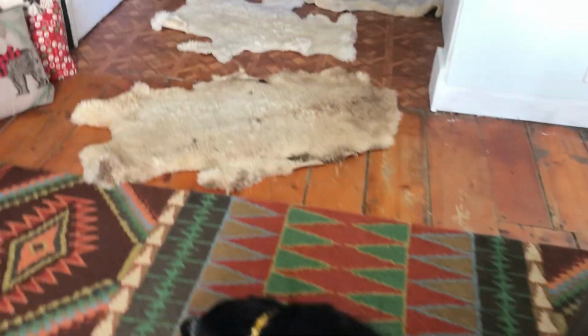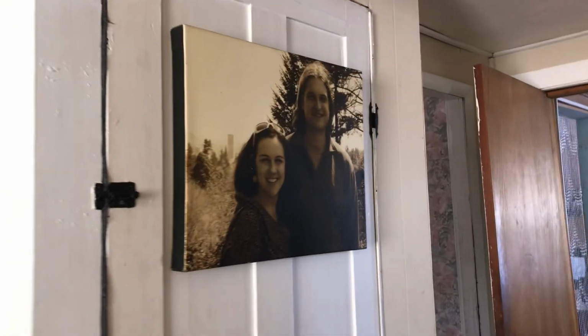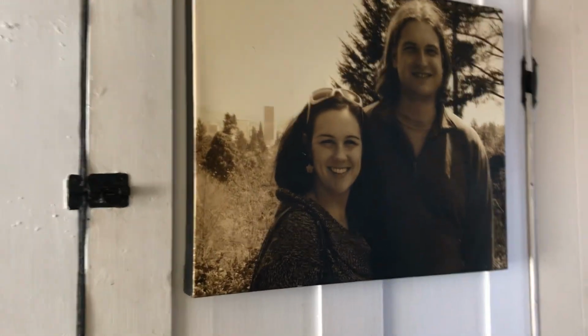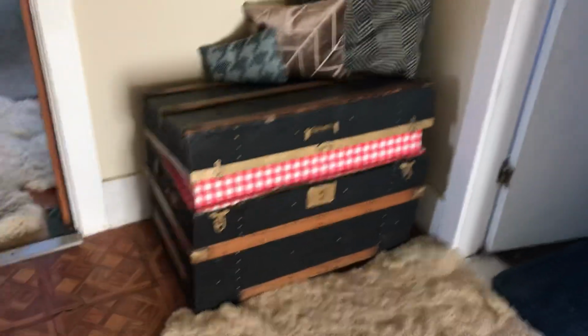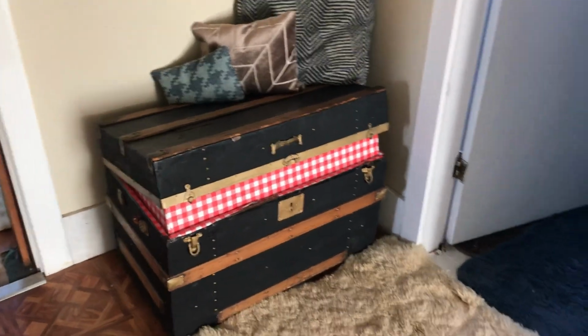Moving right along. This is the basement that we will never go down. We've been down there a few times. It's really creepy. It's one of those old fieldstone basements with just like a hardwood or a dirt floor. That's me and Erin back in Oregon. This is the traveling portrait that you might find in your house one of these days. This is our medicine cabinet. We put everything in a chest because we don't have a medicine cabinet yet on the first floor.